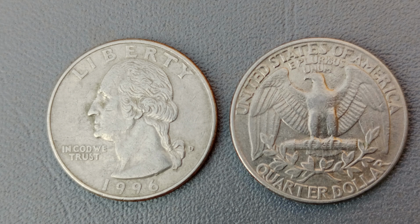Yet the list of errors continues, and the next remarkable feature is a dramatic die crack network stretching across both the obverse and reverse. These cracks appear as raised lines branching like lightning or tree roots across Washington's portrait and the eagle's wings, revealing that the die used to strike the coin was under intense stress or nearing the end of its service life, and because die cracks produce unique patterns, the exact configuration becomes a distinctive fingerprint that enhances the coin's identity, rarity, and desirability among advanced collectors who study die states and mechanical failure patterns.